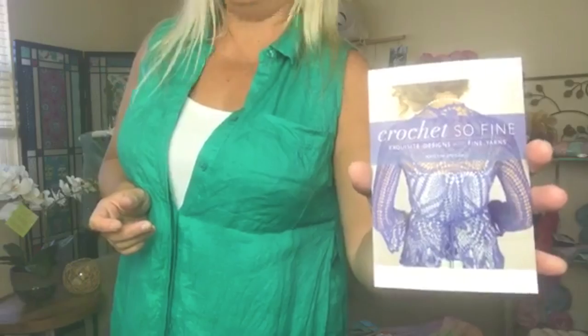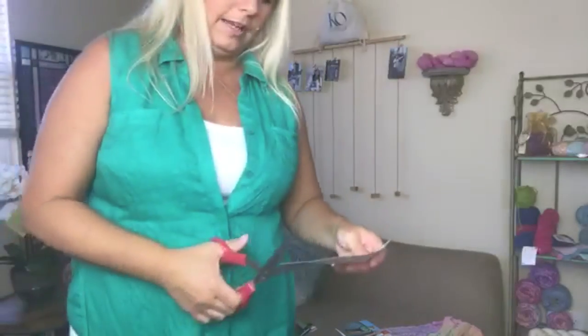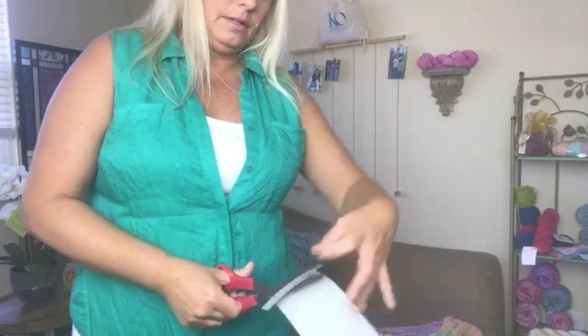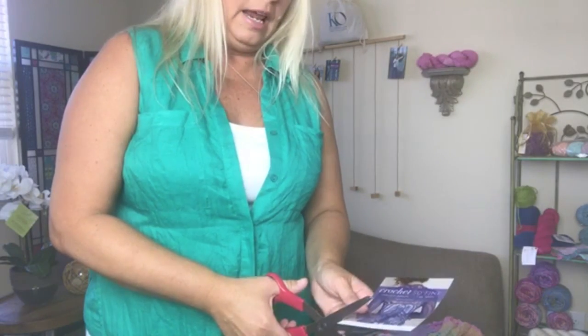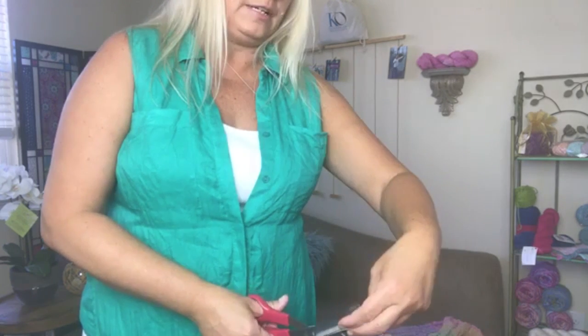This is the cover of Crochet So Fine, probably my most popular book title of all time. It was the second book that I wrote, and it is garments and shawls and different accessories that are all crocheted with very fine yarns.